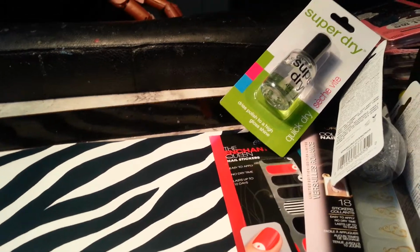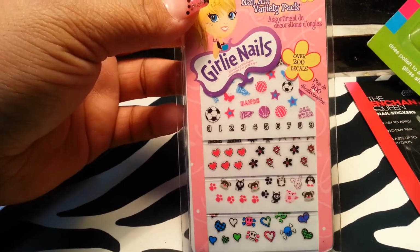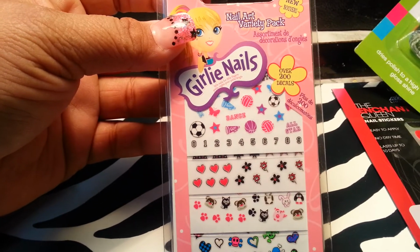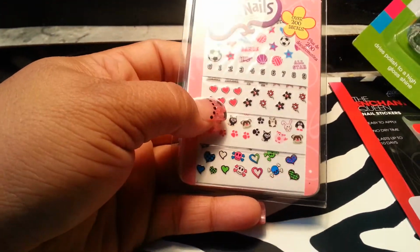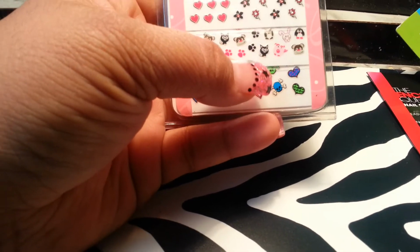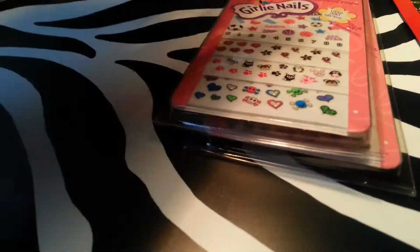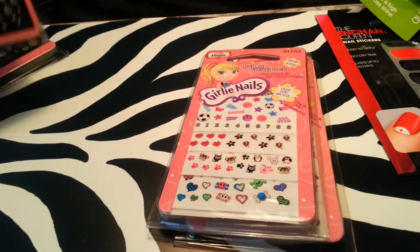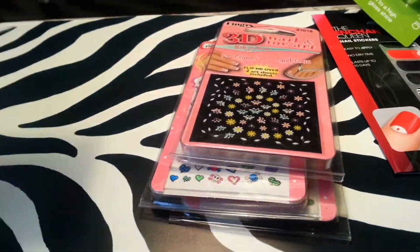All that I got was at a different Dollar Tree. This one's Girly Nails, Nail Art Variety Pack Assortments. It has 200 plus, and it has sports, numbers, hearts, flowers, stars, animals, and skulls, and hearts. And I like these hearts right here. These are pretty. I got two of those. And I got some more of these butterfly ones, and flower ones.